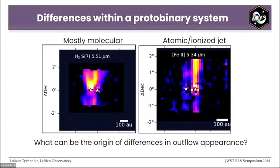And we found to our surprise that the source on the left launches mostly molecular hydrogen outflow, actually what looks like a disk wind because of this opening wide angle. And the source on the right shows mostly atomic ionized jet. So what can be the origin of the differences? It's not age, because those are basically twins. They form at the same time from the same disk.